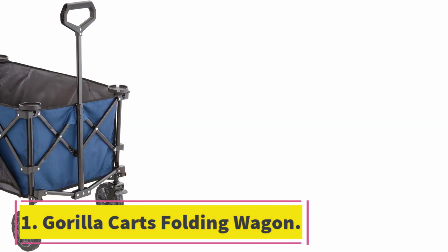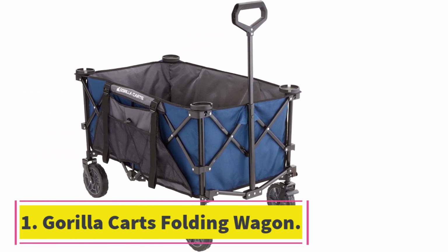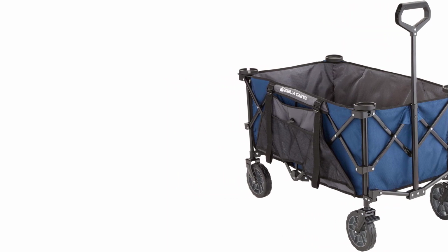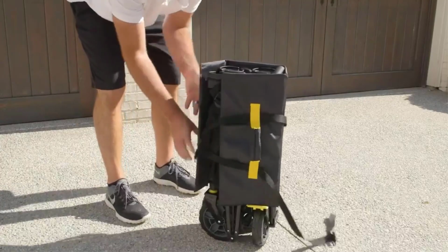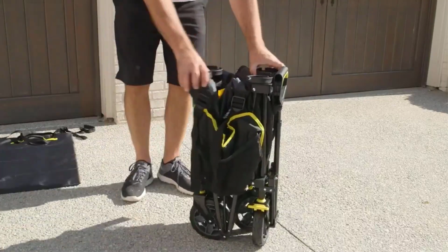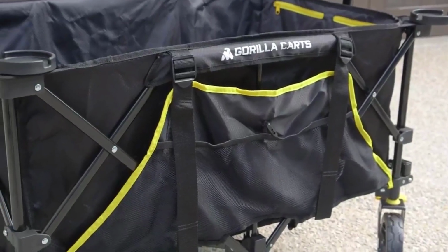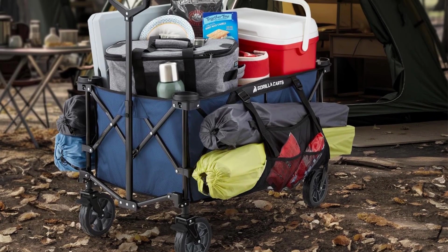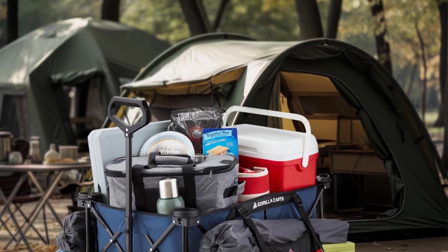Number 1. Gorilla Carts Folding Wagon. We really liked how smartly designed this wagon was, from the tactical, yet versatile sport material that lends itself to many different terrains to the brakes on the tires, a standout feature we didn't encounter often. In fact, this wagon can even work in transporting sports equipment, portable charcoal grills, tools, and other miscellaneous things you may need when weekend plans or odd jobs pop up.